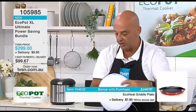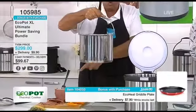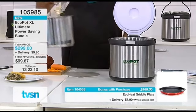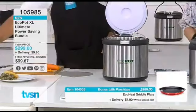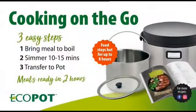So there's three simple steps. You put all your food ingredients in, so I'm going to use this one as an example. This was my pineapple corned beef. All I did was place a full corned beef in, two bottles of pineapple juice, one can of pineapple slices and a couple of veggies. I put it on my portable induction, or you could utilise gas or any heat surface. Get it to the boil. Now you simmer it for 10 to 15 minutes. Step three is you transfer the EcoPot with your meal after that 10 to 15 minutes, with the lid on, closing the EcoPot, and your job is completely done.